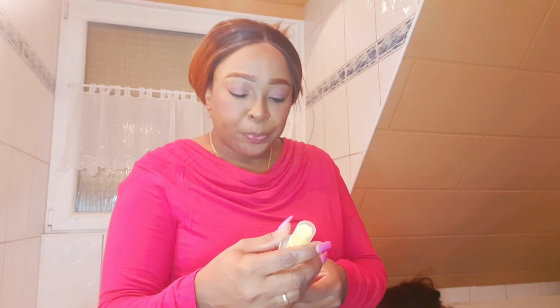So these two products I'm going to be using are for washing my hair. And then after washing and all the stuff, I'm going to dry my hair. After drying my hair, I'm going to put this. All these products, I bought them in a local drugstore. And I've been buying a lot of products from this company.